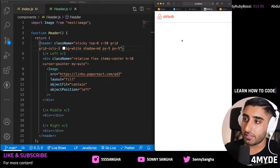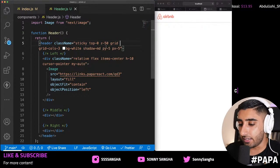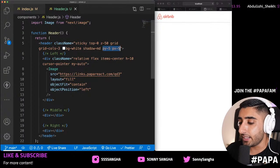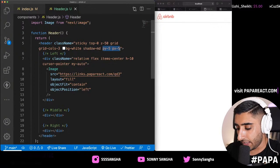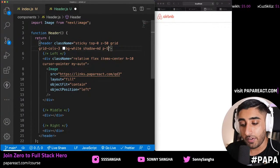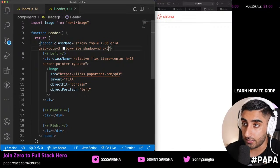I can see so much positivity in the chat right now. And yeah, there is a shortcut for this. If you want to combine this, if you want 5 on the X and Y axes, we can actually go ahead and say padding in all directions of 5. And it gives us the same effect, okay?